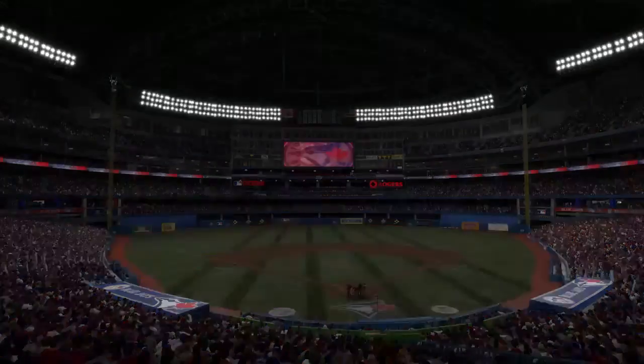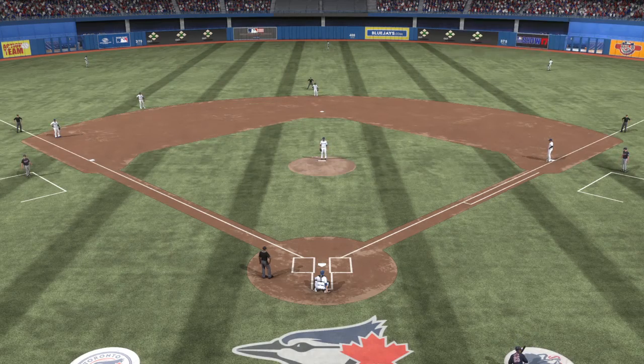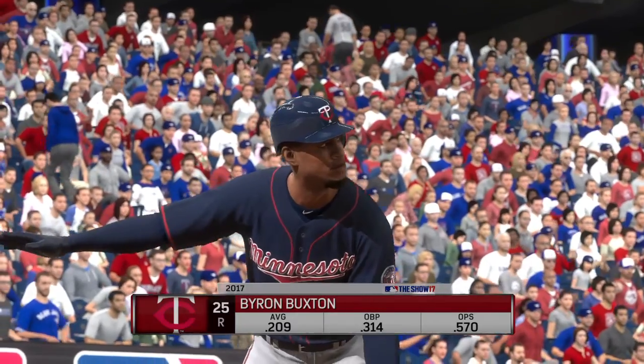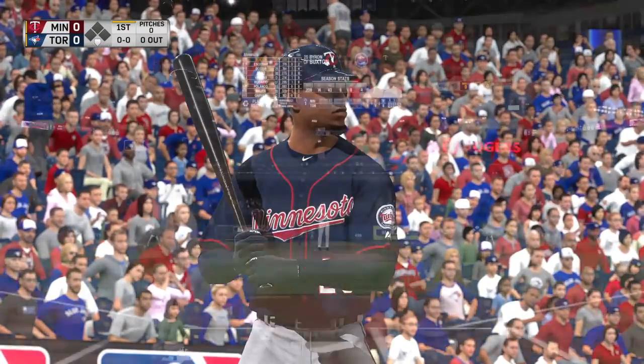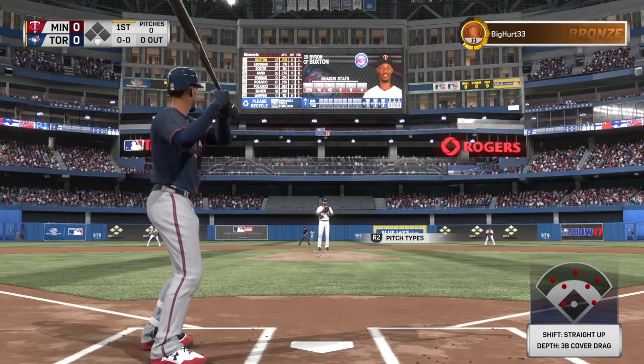We are inside and under the roof tonight here at Rogers Centre in Toronto, Ontario. It's the home opener of this new season between the Minnesota Twins and the Toronto Blue Jays. Two of the best bats in the business go at it next on the show. Here's Byron Buxton now, and we are set for baseball here this evening. For Minnesota, center fielder, number 25.